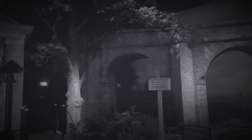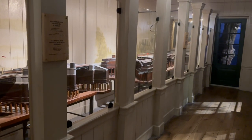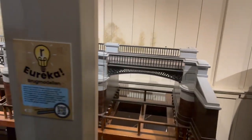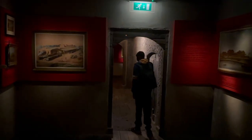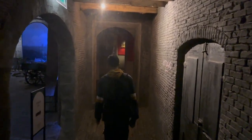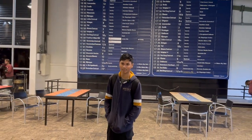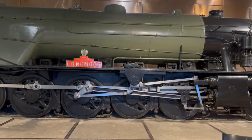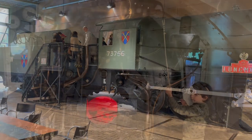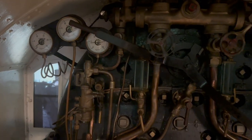Bridges are an important part of a railway. Here we can see different types of bridges. Let us look inside of a steam engine. One of the highlights is the Bear Garrett locomotive, a massive articulated steam locomotive that was used on Dutch railways. It's known for its distinctive appearance with two sets of driving wheels.